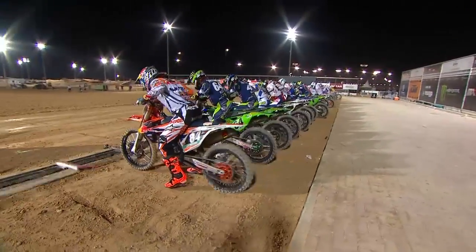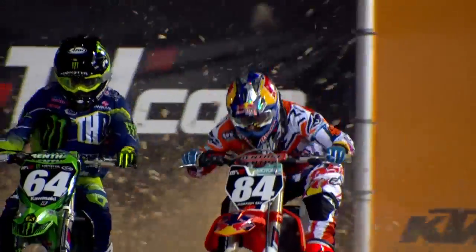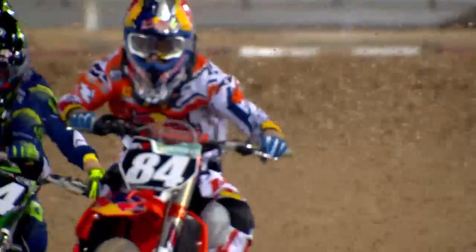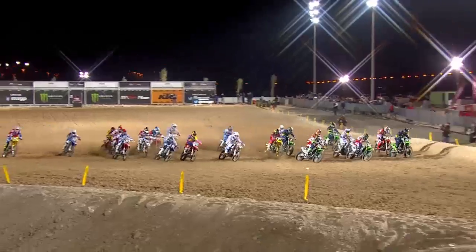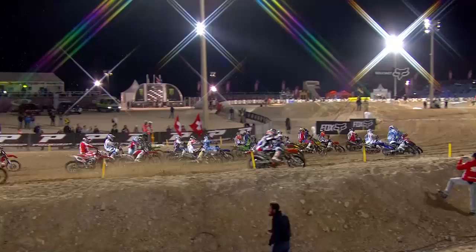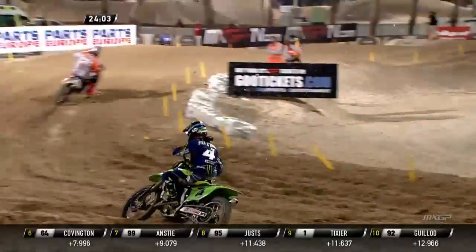Another quick look at the start, a great jump from Hurlings. Not so bad for Covington, but it was Jonas once again, and look how close it was here. Straight as a die for the 84 of Hurlings. Look at Ferrandis leaning on and across the front fender of Jeffrey Hurlings there. Anstey and Pocock both run wide.